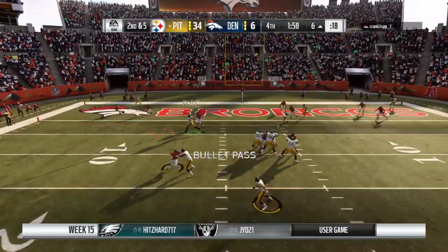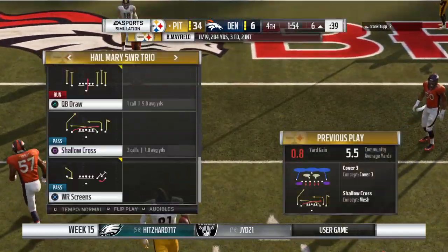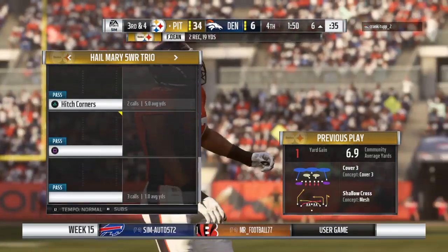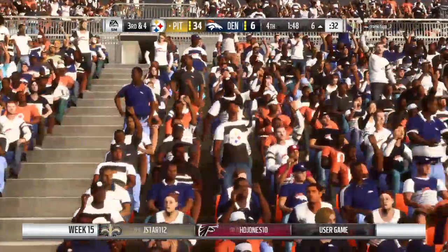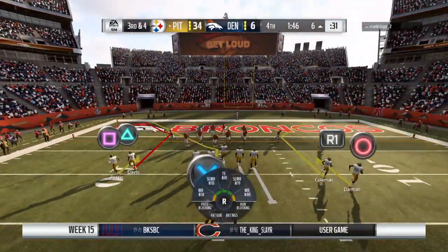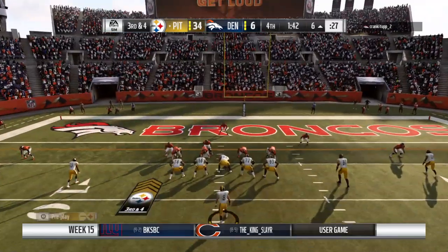Throwing, Mayfield. This will be caught at about the 6. And he's going to be brought down just shy of the 5 at the 6. That catch good for only a yard, and it'll be third down. And the Steelers on third down. They've hit it 50%, 3 of 6 to this point. This is 3rd and 4.